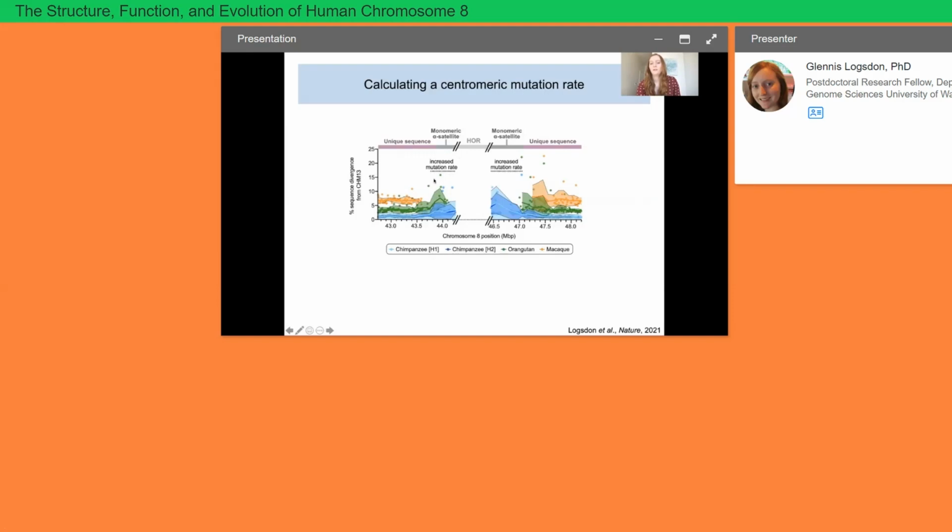We actually were able to detect that this has an increased mutation rate, which is at least 2.2 to 3.8 fold higher than the rest of the human genome. We want to note that we think that this is a minimum because we were unable to actually calculate the rate within the higher order repeat array just because they're so incredibly divergent that we couldn't get multiple sequence alignments. So it's likely that the true centromeric mutation rate is somewhere between 5 and 10 fold higher than the rest of the genome.